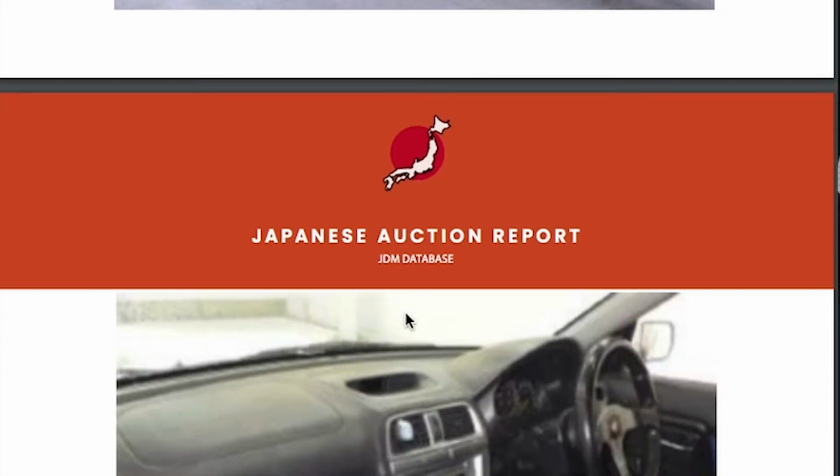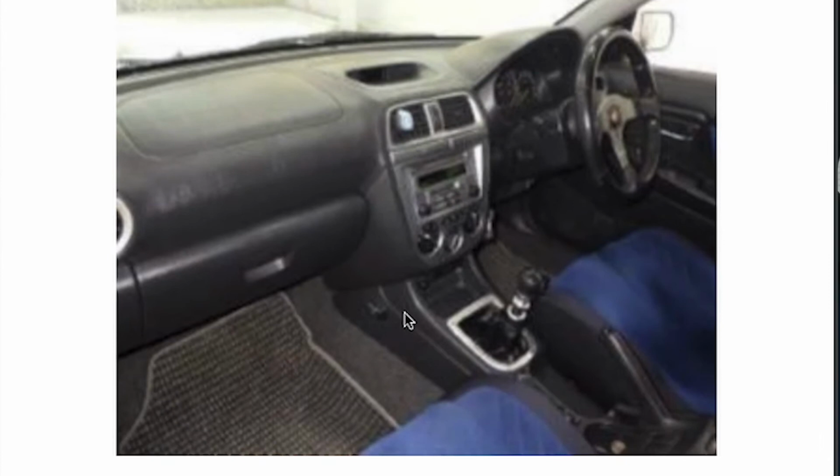I'll go through all the receipts as well. I've got so many receipts with this car, it's crazy. There are so many times I've had tires fitted and wheel alignments. And this is an interior shot, and you can see the steering wheel, which has been replaced. So whether when it got auctioned off, they decided to put the factory steering wheel back on the car, that's kind of cool.